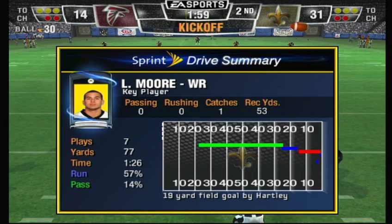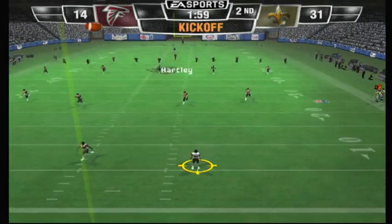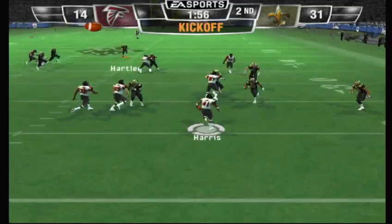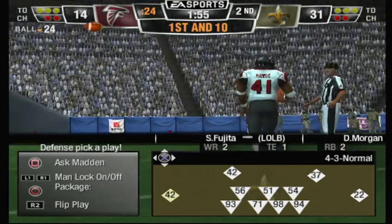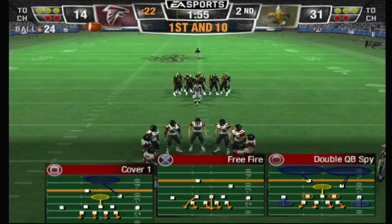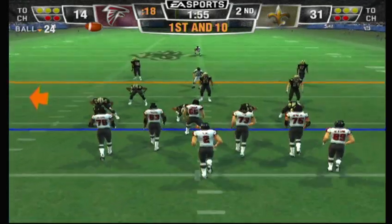Hartley has his team lined up for the kickoff. Harris back deep to return. He kicks it off from the six. Defense gave up a touchdown on the last series. On the return, they'll take it at the 24-yard line. First and 10.